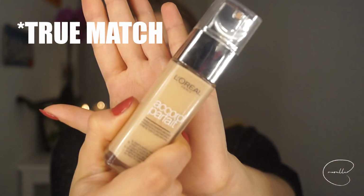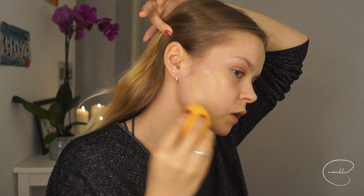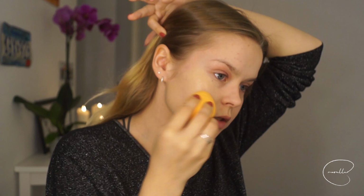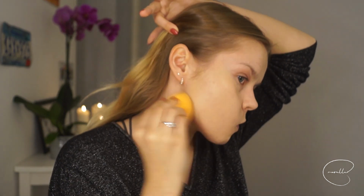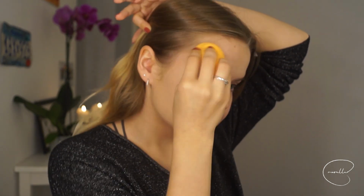So next step, we're gonna do our foundation, or I am going to do my foundation. I'll be using the L'Oreal Fit Me foundation. I have this in the shade Vanilla. This one I use on the days when I want a bit more coverage, like today, hence this stuff. I'll just take some on my beauty blender, and I'll usually start from the right side of my face, just tapping that in. Nothing too special.